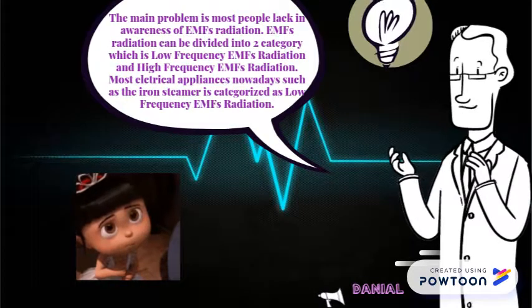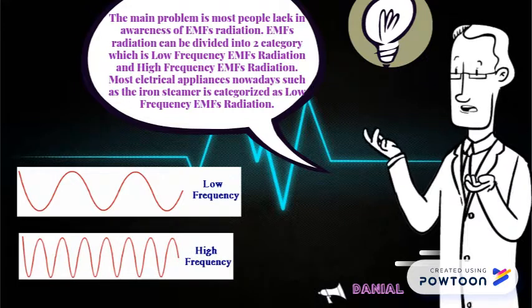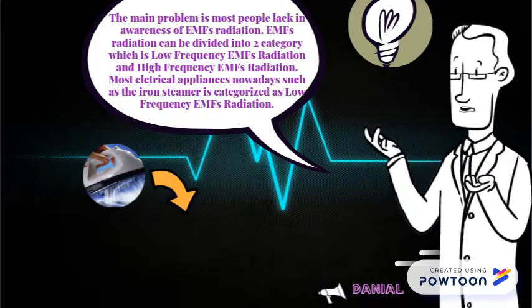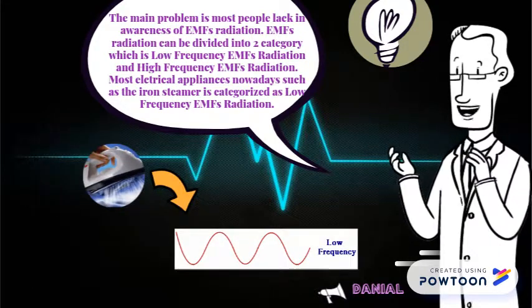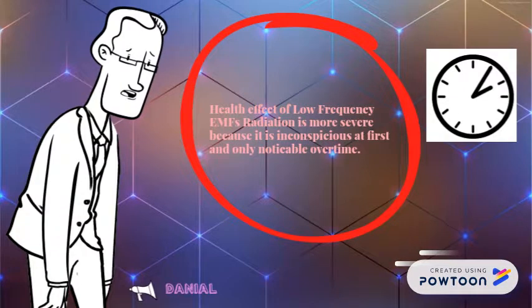EMF radiation can be divided into two categories, which are low frequency EMF radiation and high frequency EMF radiation. Most electrical appliances nowadays, such as the iron steamer, are categorized as low frequency EMF radiation. The health effect of low frequency EMF radiation is more severe because it is inconspicuous at first and only noticeable over time.